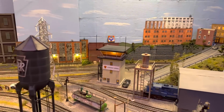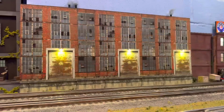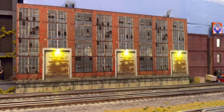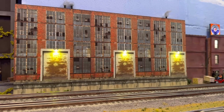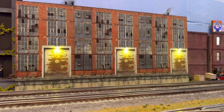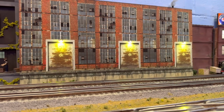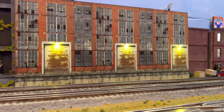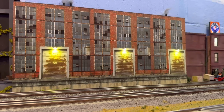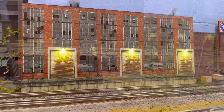Going along with the building flats theme, I updated this building flat back here. This building flat on the wall here was here before. I removed the board off the wall and put new prints on it with garage doors and LED lighting. I also added some height to it, and I added a cement loading dock at the bottom so the trains roll past there and you can simulate dropping off and loading at that location. So it's pretty cool and a nice welcome addition to the layout.